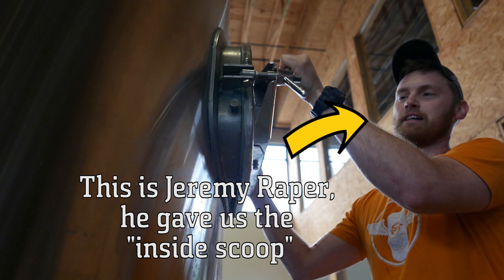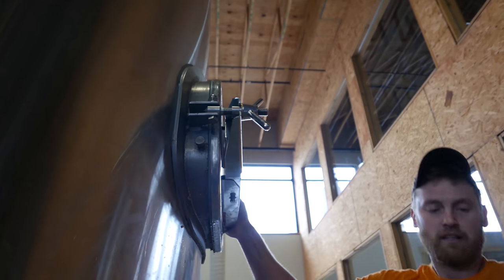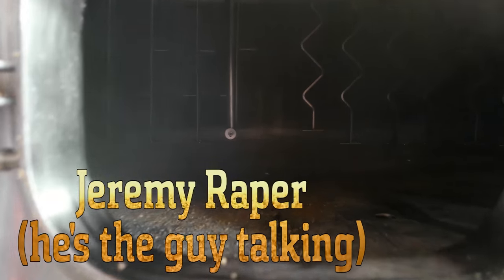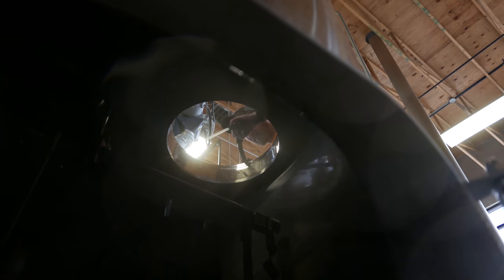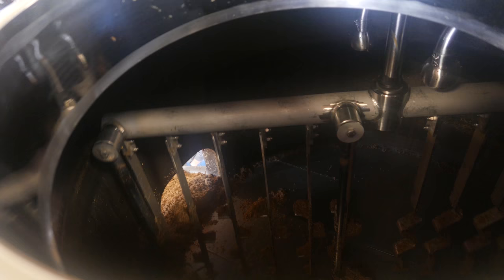This is Jeremy Raper. He gave us the inside scoop. Inside the racking arm, it doesn't just go straight in. It goes in and there's a pipe that curves up. What that does is allows all the yeast to fall to the bottom, and then we can collect beer from here without getting any of the yeast. And we'll reharvest our yeast and reuse it, depending.